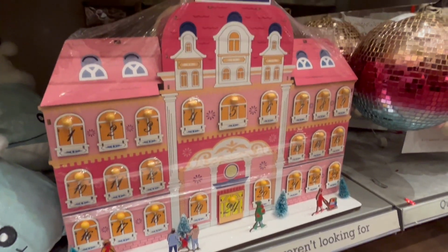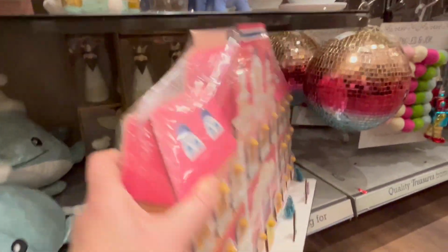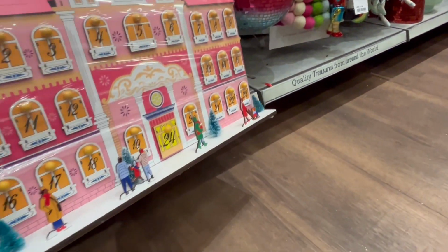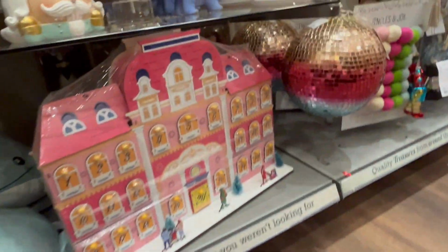I loved this advent calendar. Look how beautiful that is. I was lifting it up to see if I could find the price, but it didn't seem to have a price on it, which was a shame. But it was beautiful. I can imagine putting lots of little chocolates in there. The drawers are probably too small for little toys, but yeah, little chocolates would go beautifully in there. I loved that.